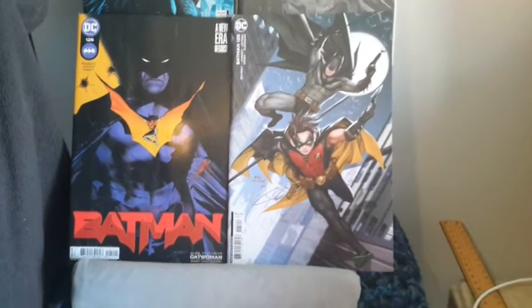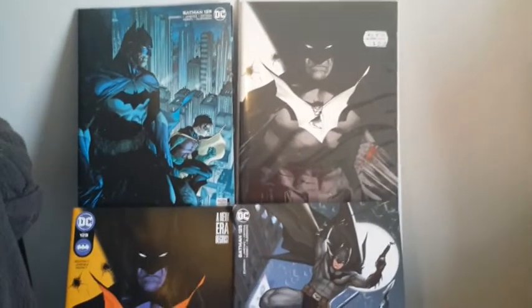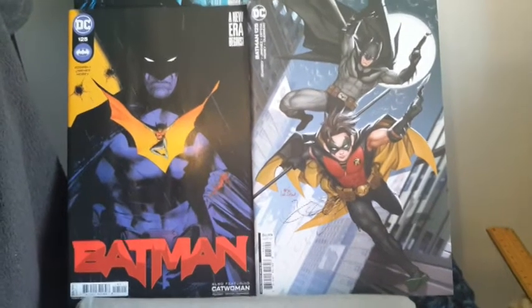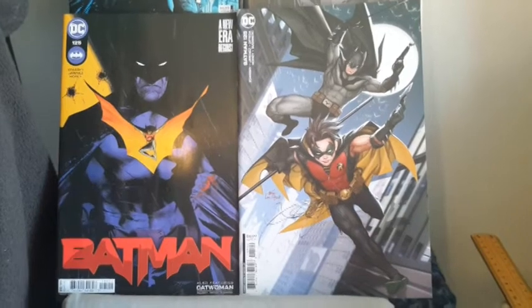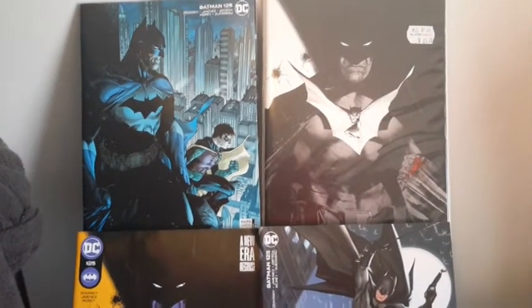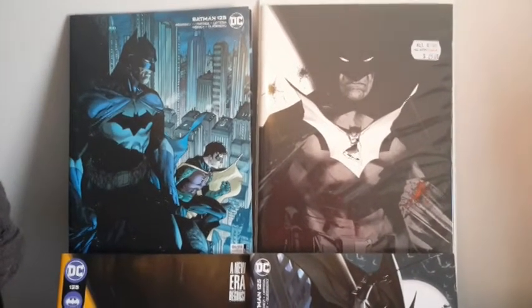So as we can see here, these are the variant covers that I have gotten for this issue, and I'll let you know which cover is which. The one on the left hand side is cover 1, the one on the right hand side that you see here just in the bottom is cover 2. Moving to the one above that, which will be cover 3, and last but not least, the one on the right hand side is cover 4.